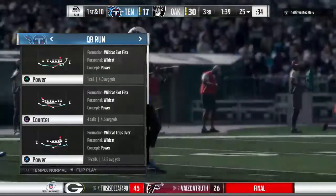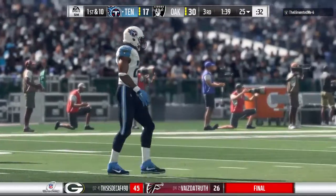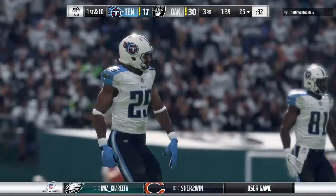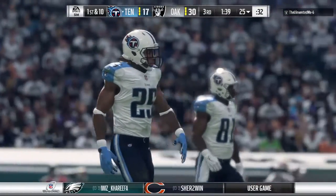The Titans offense now, they get set to head back out here. And with this deficit, you can't have too many more drives like the last drive where you had to punt it away. You know what I would tell my offense right here?